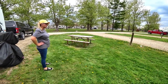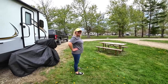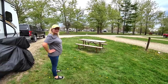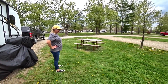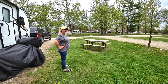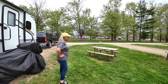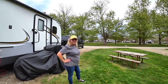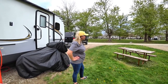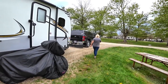So we have a $3 a day charge for 50 amp. We just talked about it. Okay, here's the deal. When we made our first reservation here, they didn't say anything about 30 or 50 amp, and they didn't care. The second time we made a reservation, the girl said, it's going to be $3 a day for 50 amp because we're putting you on a premium site. And I said, well, I don't need 50 amp. Just put me on a 30 amp site. And then she kind of got a little upset, and she said, well, this is the last time.